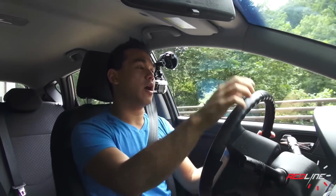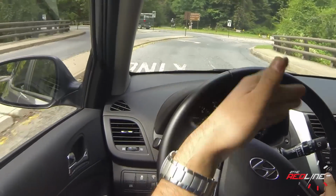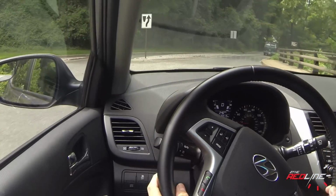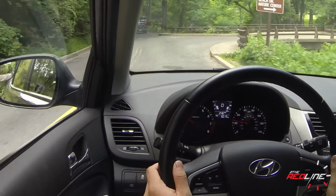But the car handles confidently. The steering is a surprising point with this Accent. The steering has a really good amount of feel, actually. It has really good weight to it, and the Accent feels decently playful. It's not as sporty feeling as the Honda Fit or the Ford Fiesta, but it's definitely much better than the Nissan Versa or the Toyota Yaris, for sure.